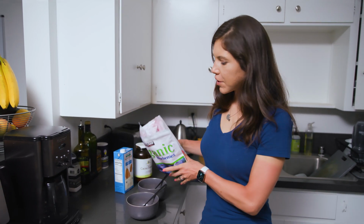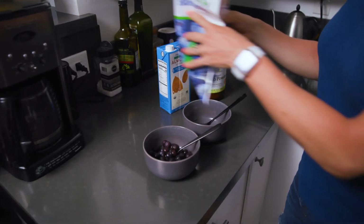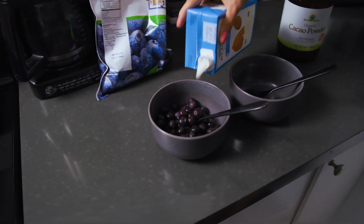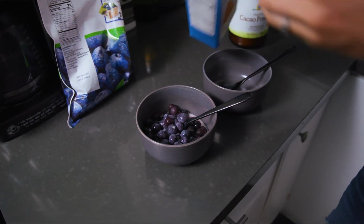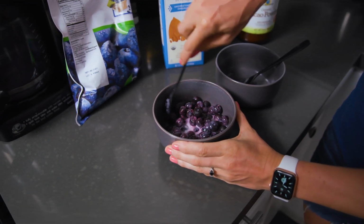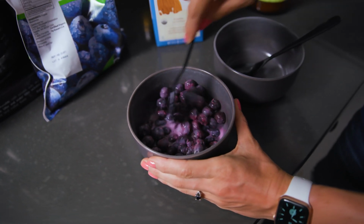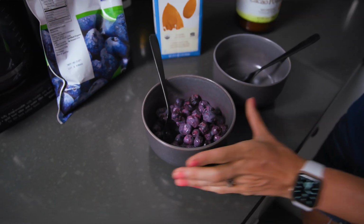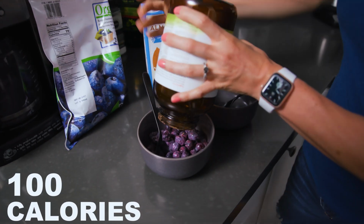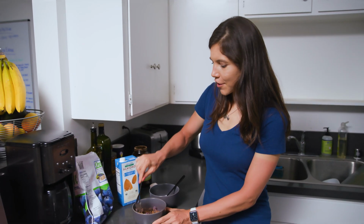It is some frozen blueberries, and I just put them into a dish. And then I put a little bit of almond milk on top, and because the blueberries are frozen, the almond milk congeals really quickly, and I just mix it around a little bit. And it makes a delicious little refreshing, creamy dessert. And then I put a little bit of cocoa powder on top. Get that chocolatey flavor. It is super delicious.